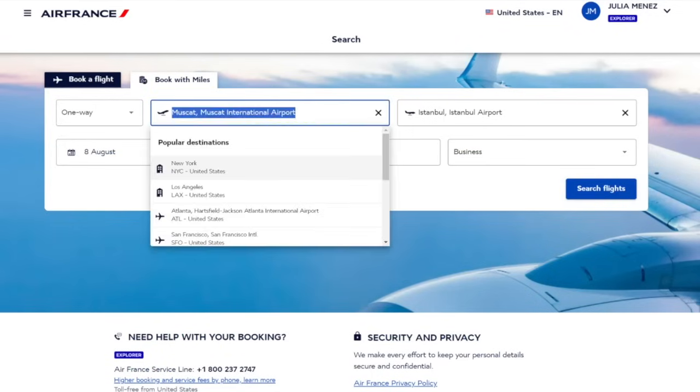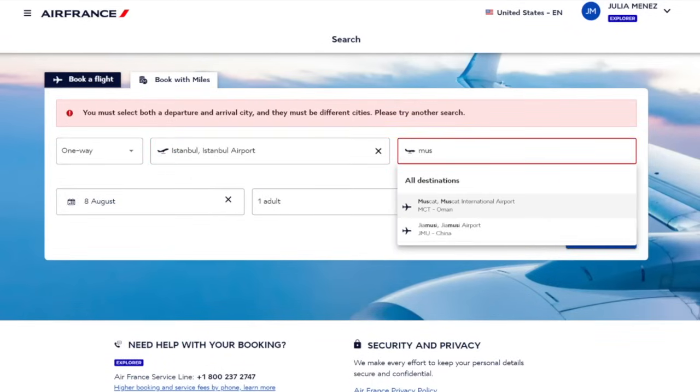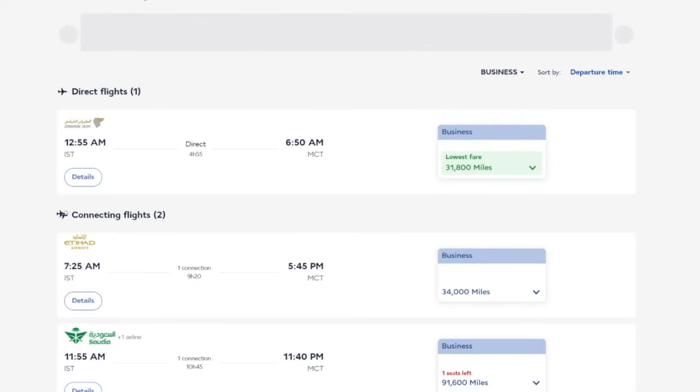So you could search from Istanbul over to Muscat on August 2nd for one adult in business class. And you'll see that it's also 31,800 miles, so you could book that round trip for less than the number of points that you would get with one sign-up bonus with either the Capital One Venture or Venture X.